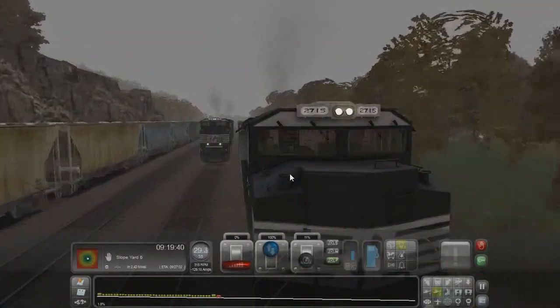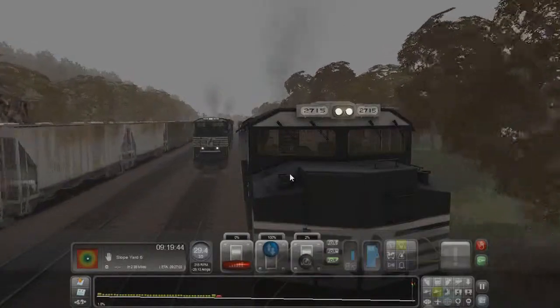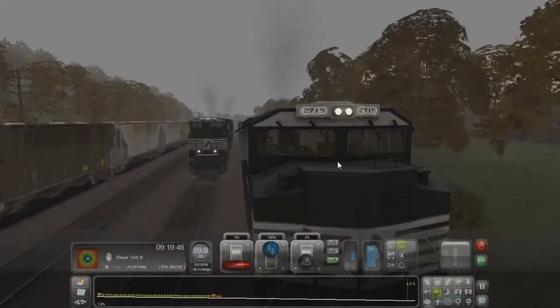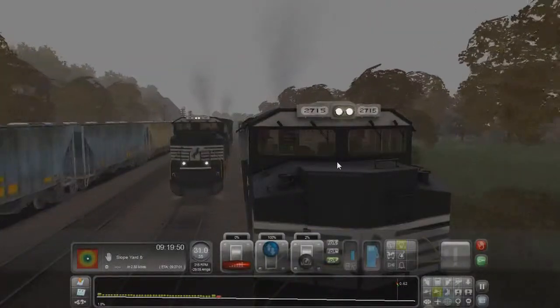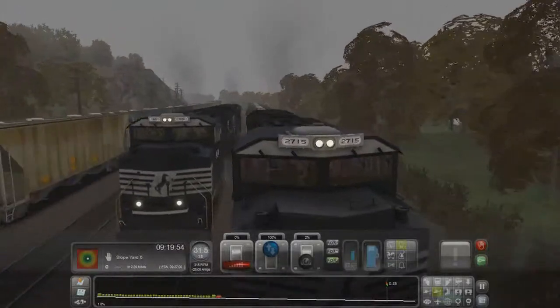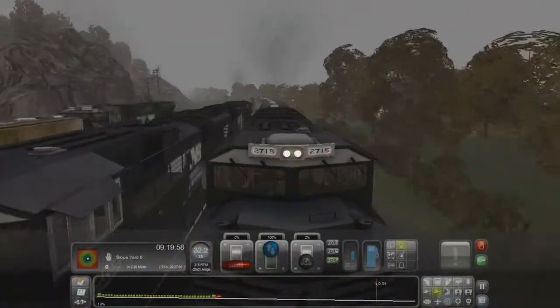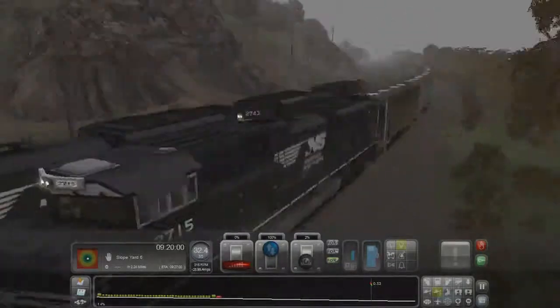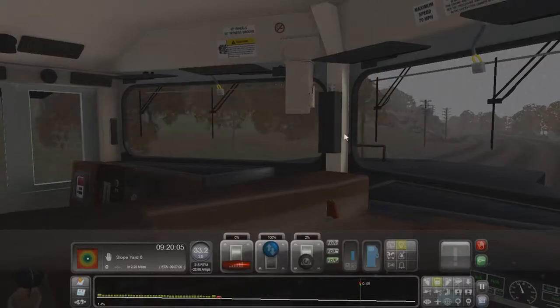That was a Canadian Northern locomotive. That's cool. I've seen all kinds of different paint schemes today. Canadian National, Canadian Northern. That was a CN locomotive. Probably Canadian National. I assume it's a nationalized line. It's a Norfolk Southern helper. Lovely. And the little light engine still keeping up almost.